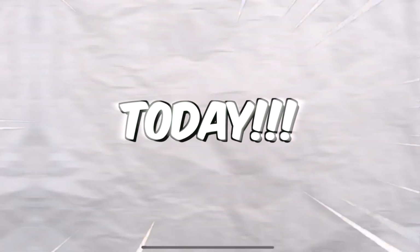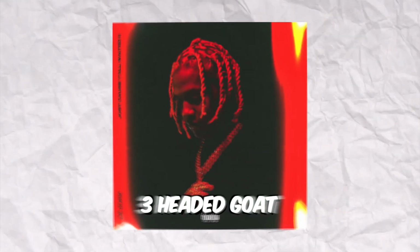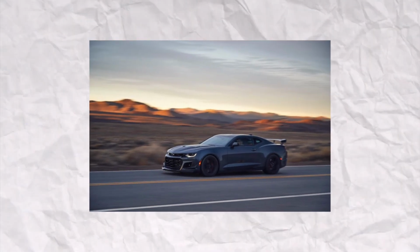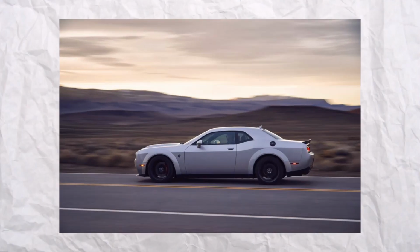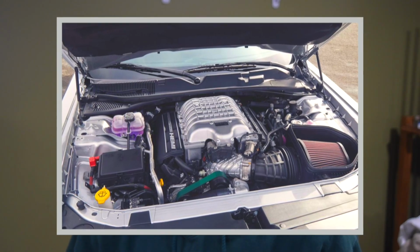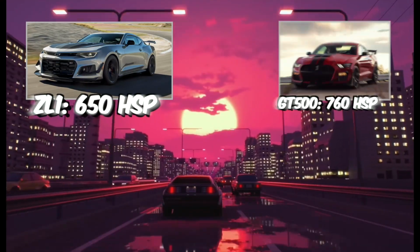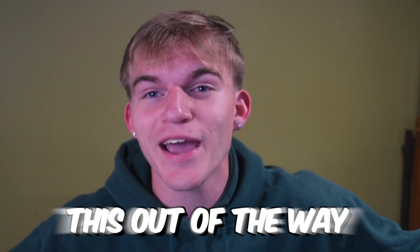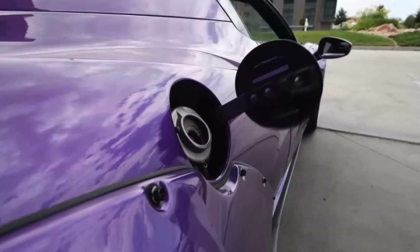Today, we are going to be talking about the three-headed goat of the American automotive world. The GT500, the ZL1 Camaro, and the Hellcat Redeye. These are American muscle goats, all running V8s with, of course, that supercharger on top of it, making upwards of 600 plus horsepower in all of them. All three of these, of course, we got to get this out of the way, have absolutely terrible fuel economy.